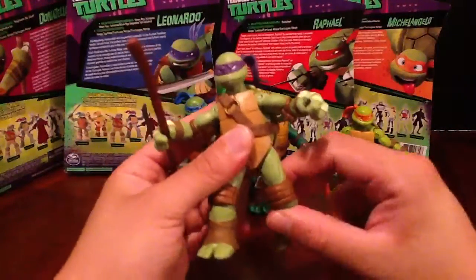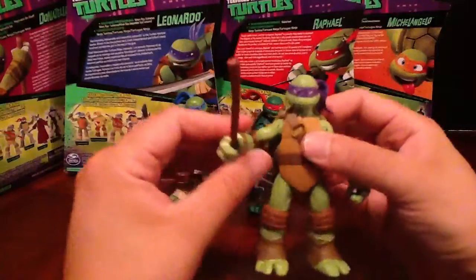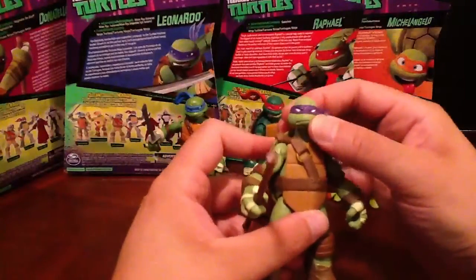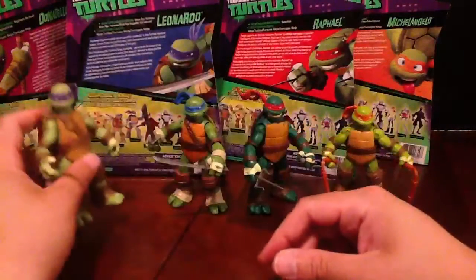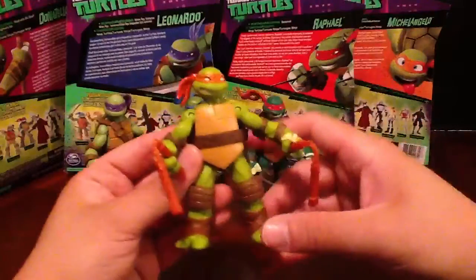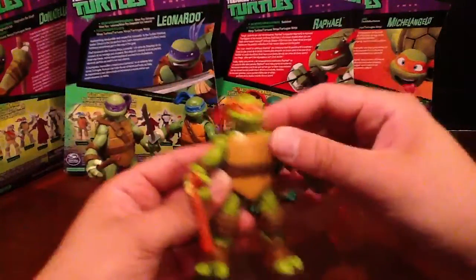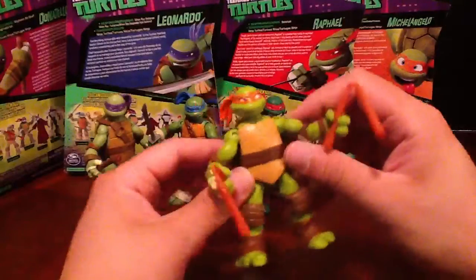Now, all the turtles have the same articulation, and it's kind of basic, but it still does the job, so to speak. And I'll show you here on Michaelangelo. He was the smallest of the guys, but again, a great looking face on him. This captures that whimsical look.